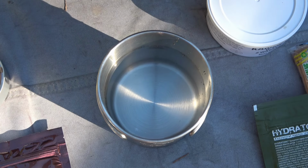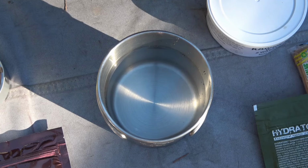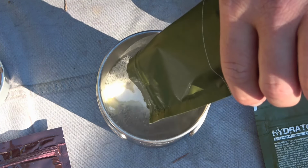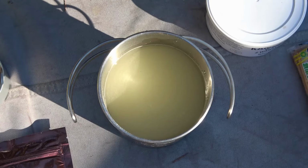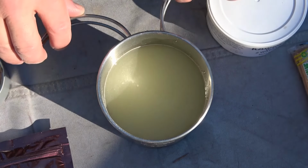I'm going to go ahead and get my drink ready. 250 milliliters each is what it calls for the drink. So I got a vessel here with 500 milliliters. Well, that didn't stir up super great. We got some floaties in there, but we'll go ahead and give her a try anyway.